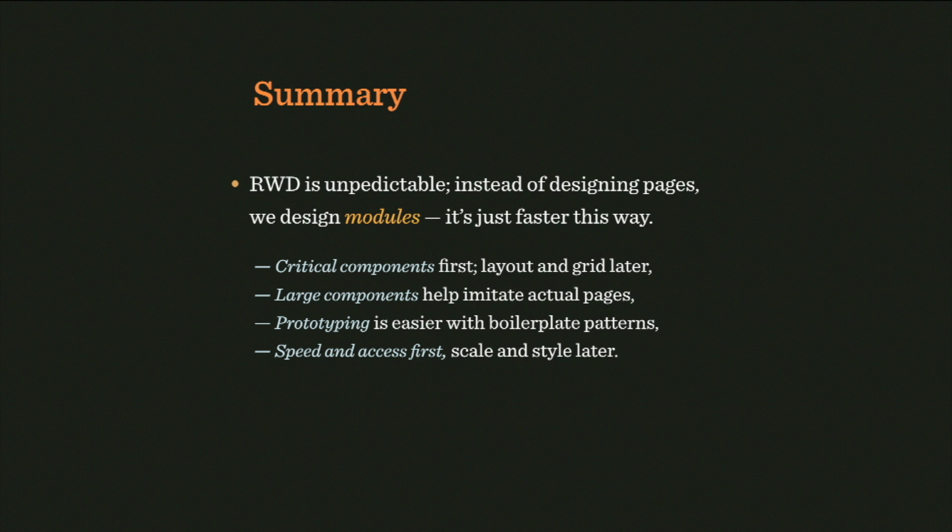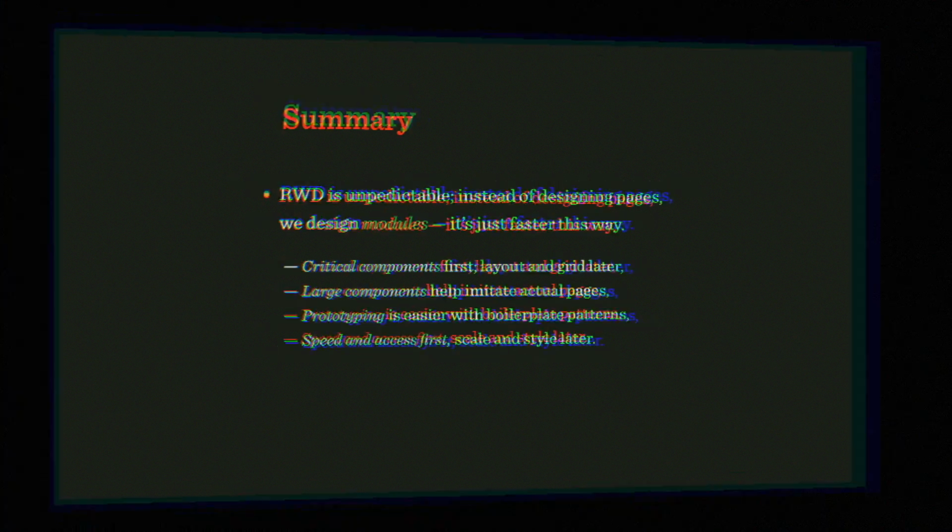So responsive is unpredictable, right? Instead of designing pages, we should design modules. And to do this, we need to think about the core essence of what we're designing first, and then radiate outwards from that core essence. And then, of course, think about this pyramid when building these components.